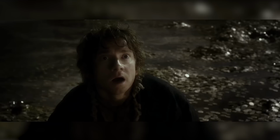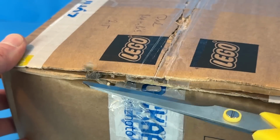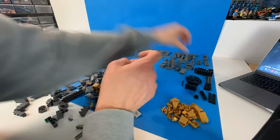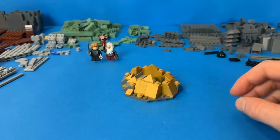For this movie, I ordered one of the most expensive boxes of Lego that I've ever bought. And inside there is one incredibly rare and hard to come by original set, which is the Lonely Mountain. I pulled out all the pieces, but I quickly organised them all as this was a used set that I bought, so everything was a bit jumbled, and then I began building.